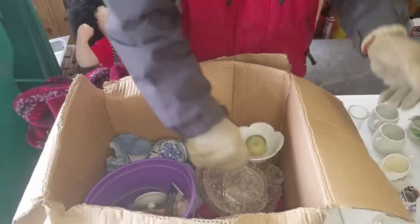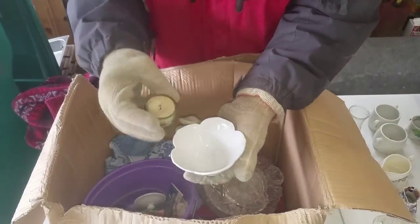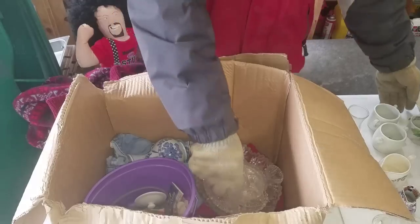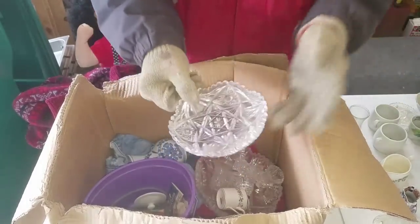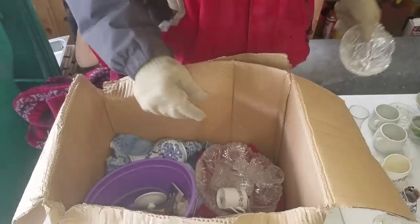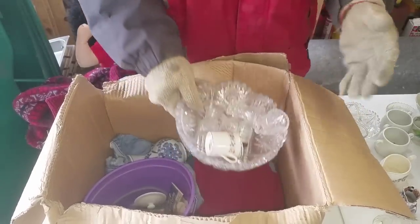Okay. We're gonna go kind of quick because glassware, even though it may be your thing, that does not mean it's everybody else's thing. So we're gonna move kind of quickly here.